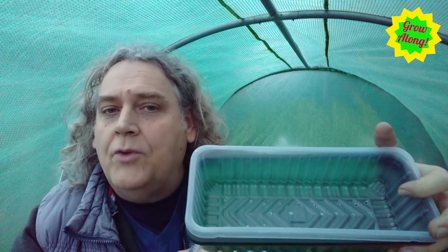Now I'm going to put compost in here. These seeds, just going back to my instructions, are to be sown 1/4 of an inch deep, so not very deep at all. So I'm just going to put some compost into the seed tray version of this, the one with holes in, and then I'll be back to you.